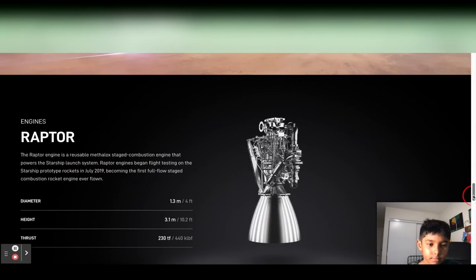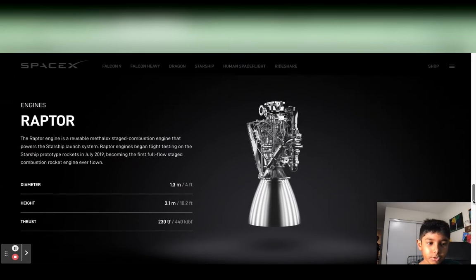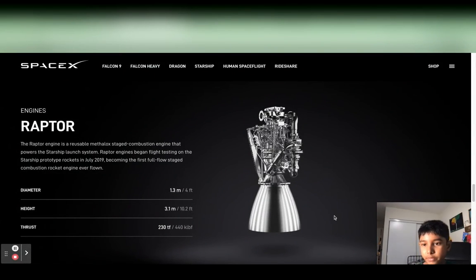And also, yeah, can't forget this, the Raptor engines. The Raptor engine is a reusable methalox staged combustion engine that powers the Starship launch system. Raptor engines began flight testing on the Starship prototype rockets in July 2019, becoming the first full-flow staged combustion rocket engine ever flown. So basically, the diameter is 1.3 meters, the height is 3.1 meters, and the thrust is 230 TF.